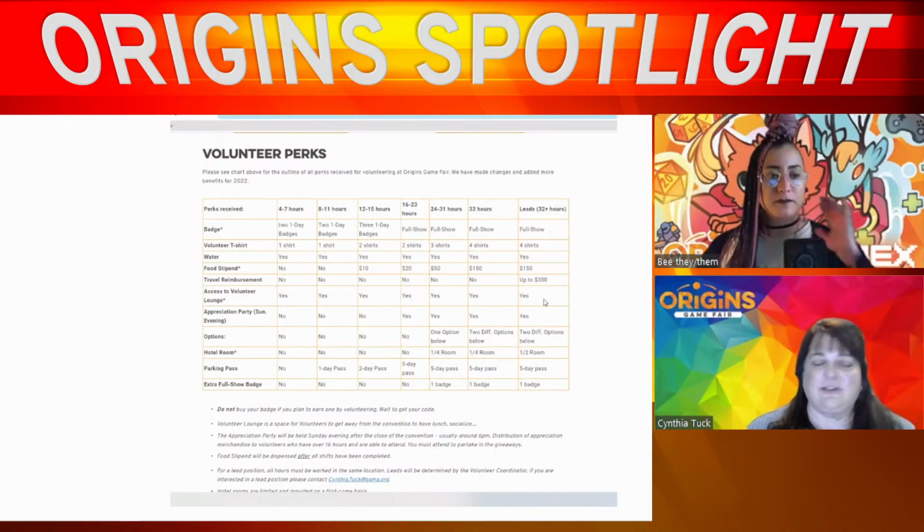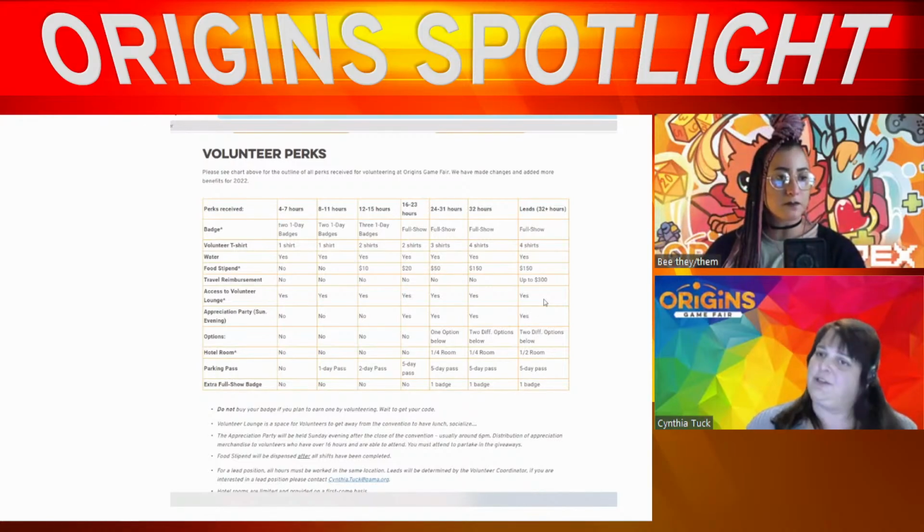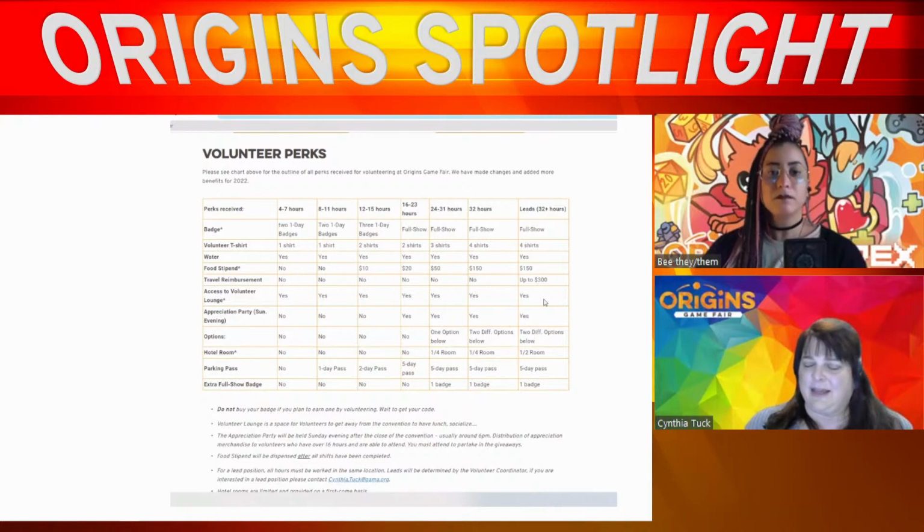The volunteer lounge, all the volunteers get access to the lounge. Lovely. The lounge is just someplace the volunteers can go. They can get away from the noise and the confusion. Sometimes when you've been out there, you just need a quiet place. Oh yeah, it gets overstimulating. You don't even realize it sometimes.